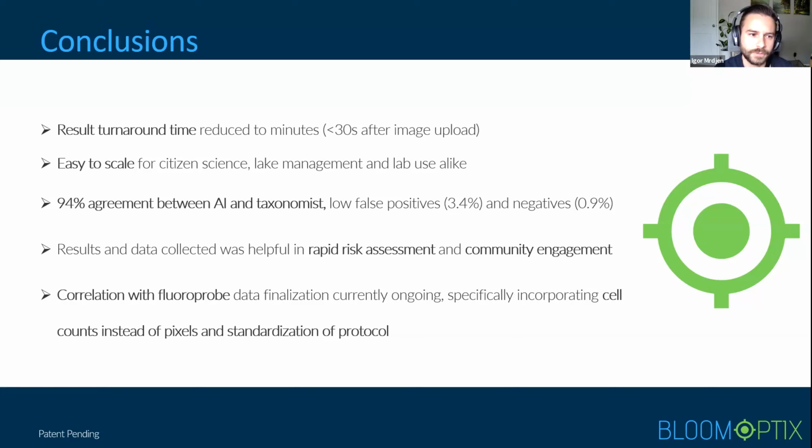analysis after image upload. And we did see that the platform is really easy to scale for not just citizen scientists, but also lake management, and even in the laboratory itself. Again, we saw roughly 94% agreement between AI and taxonomists, with relatively low false positives and negatives. And also, this kind of tool is really helpful in rapid risk assessment, and especially in community engagement, because we were able to mobilize entire communities to work with us on this pilot study.